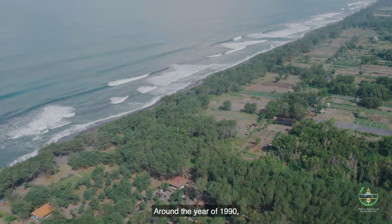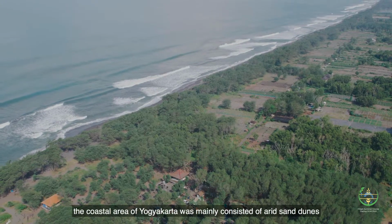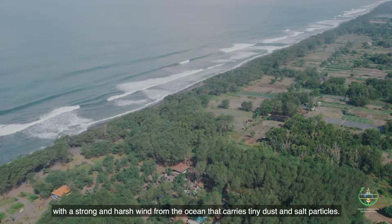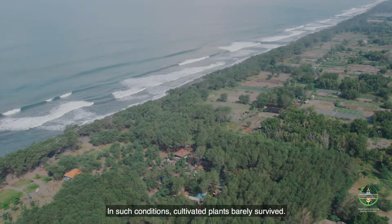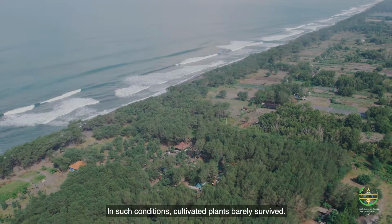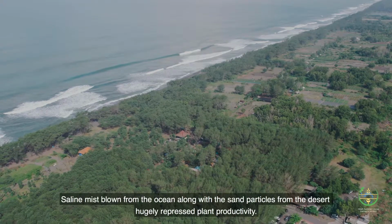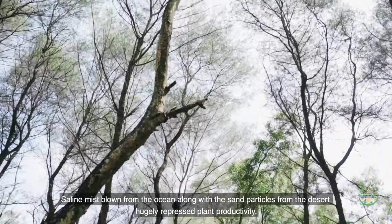Around the year 1990, the coastal area of Yogyakarta mainly consisted of arid sand dunes, with a strong and harsh wind from the ocean that carries tiny dust and salt particles. In such conditions, cultivated plants barely survived. Saline mist blown from the ocean, along with the sand particles from the desert, hugely repressed plant productivity.